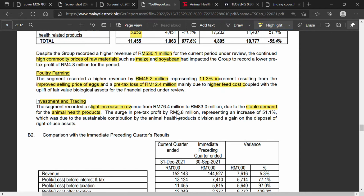So the surge in pre-tax profit by 5.8 million ringgit Malaysia, representing an increase of 51.1%, was due to the sustainable contribution by the animal health product divisions and again on the disposal of right of use assets. So basically, you can see there's an improvement in the performance of their business.